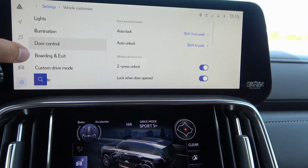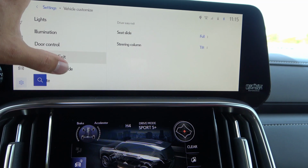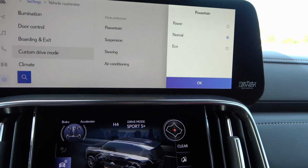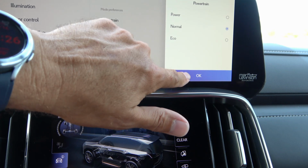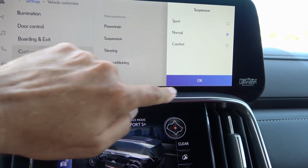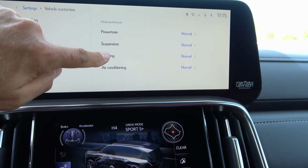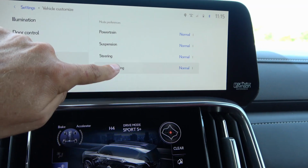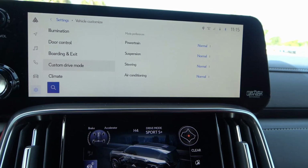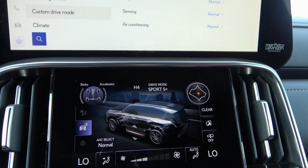All right, door control, boarding and exit, custom drive mode. Oh, that's where you adjust it. Your powertrain, power normal eco, suspension. It's got the adaptive suspension, sport, normal, comfort, steering. Oh, you can even adjust air conditioning to the drive mode, eco or normal. All right, we're gonna leave it in normal, especially in this weather right here.